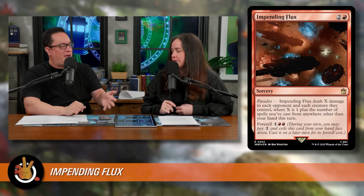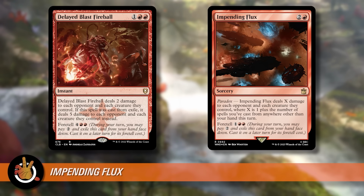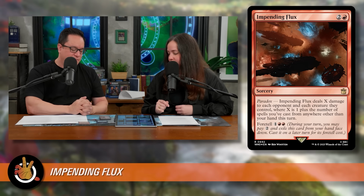So Delayed Blast Fireball works because it is always good. You hit it, as long as you've got three mana, you just cast it. That is great. It's devastating. And sometimes it's crazy devastating, especially early in the game. But there's not a situation where you flip it and you're like, this is not going to do much. But Impending Flux, there are many situations like that. It's only going to deal with one to each thing. And I guess I cleaned up a couple of mana dorks, but not really worth three mana. So that would be my hesitancy with the card.